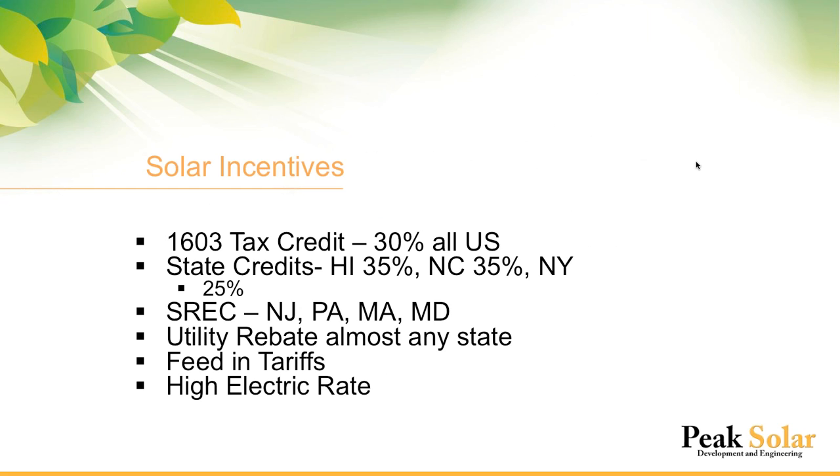Now, why do the utilities want the SRECs? Well, if they do not give enough SRECs, then they're charged double what the going rate for SRECs is valued at. So it's pretty much in their interest to do it. The only problem with SRECs is it's like a commodity. It's supply and demand. So if there is too much demand out there, the price is going to fall.